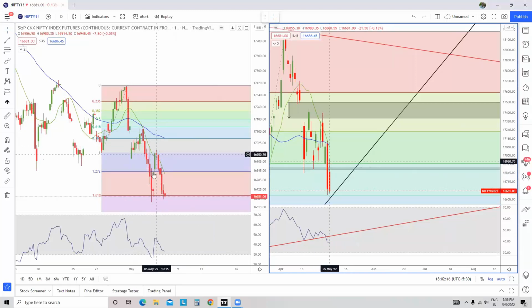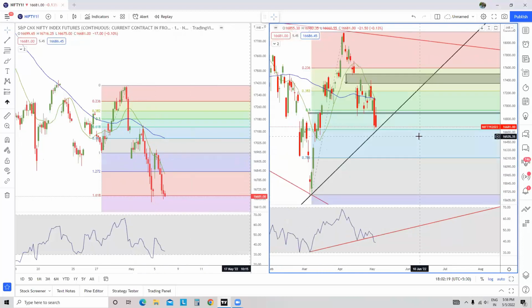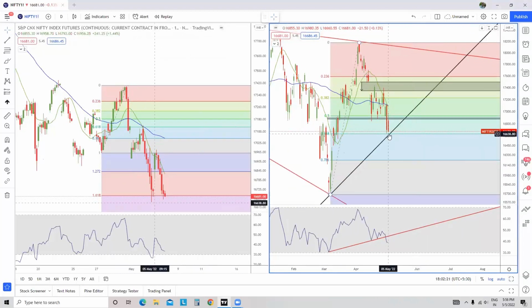And this bounce which happened today was not just taking support from this particular trend line and this 61.80% Fibonacci retracement of this entire uptrend, but also from a Fibonacci extension. And you can see similar lows over here. So this bounce back has happened due to this particular Fibonacci extension.